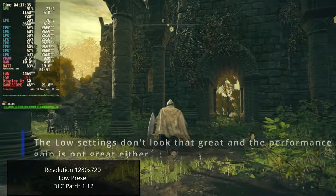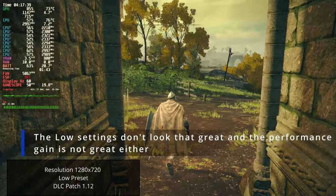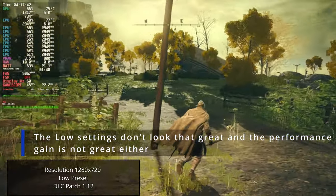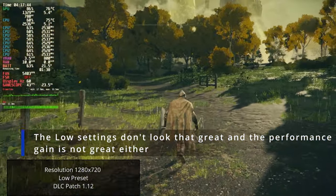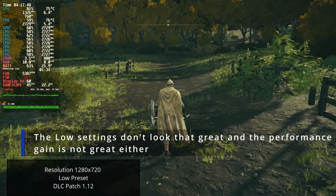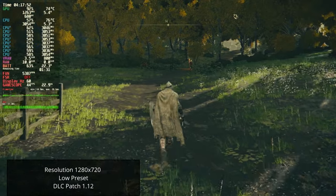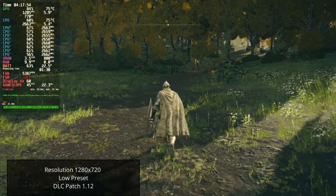But yeah, the battery life will be way better with this preset. But again, only if you limit the FPS to 30. If you leave it unbound, then the battery will be pretty much the same, and you'll maybe gain an extra 5 to 10 FPS compared to high. So, not that great.